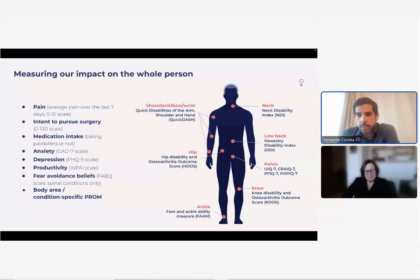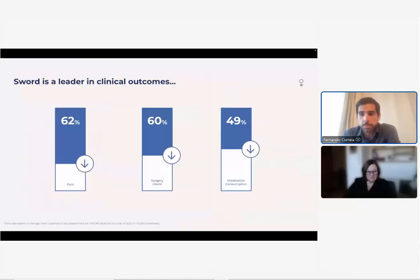All of this data can and is shared periodically with our clients, along with engagement and completion metrics. So we have full access to objective and transparent data on how the population is faring and what type of clinical outcomes we are getting. We typically present percent improvements from baseline, but we can also provide absolute values, and that's what goes into our data set.